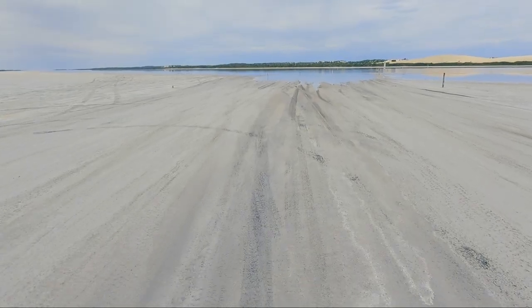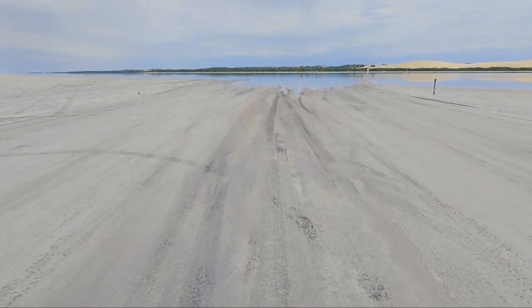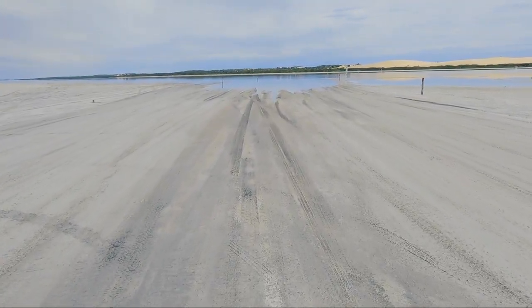I reckon it'll probably be pretty shallow. There's people waiting across the other side, watching, waiting for her to come across. It's pretty low, like you can see the water marker there. But we're going to go for a walk across it. I'll take you with me, and we'll see how we go. Look at these little red channel markers. They look massively deep.